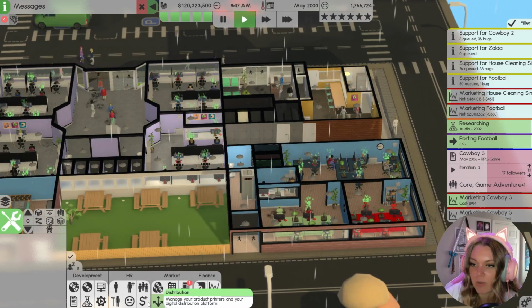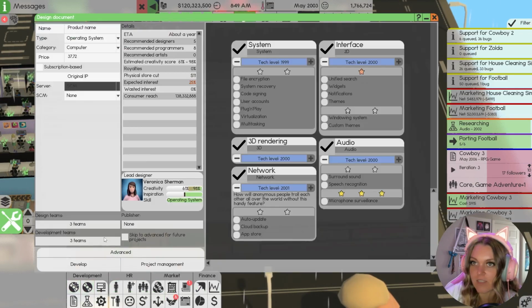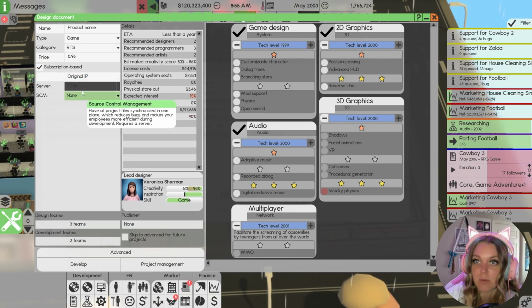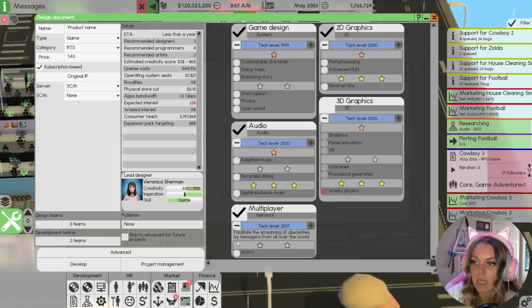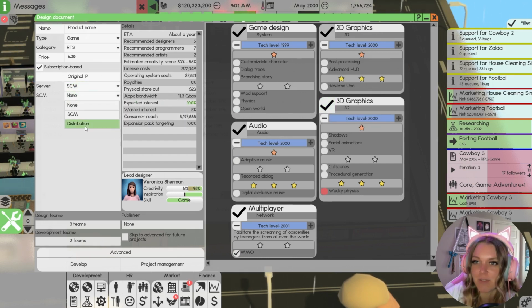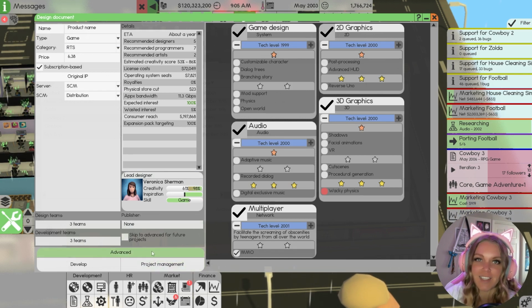The next thing we want to do is start developing another software. So we're going to develop a game that is going to be our RTS. This one's going to be subscription based, and it's going to be an MMO strategy one. I think that'll be fun, right? Who doesn't like turn-based strategies? Not online, right? The fun is playing with other people.